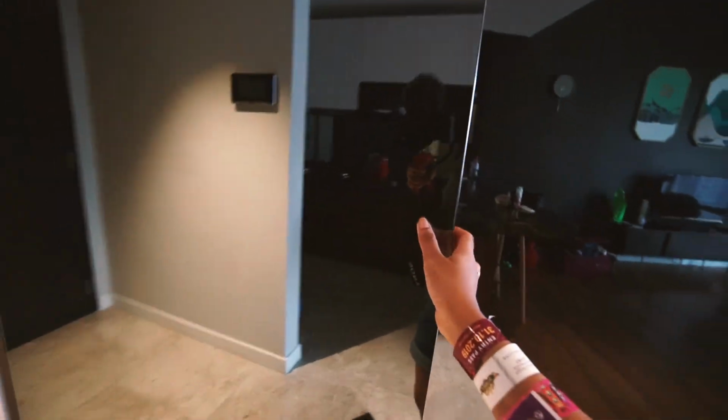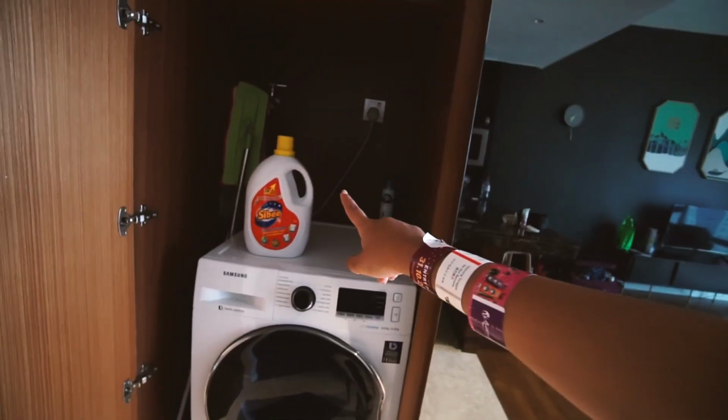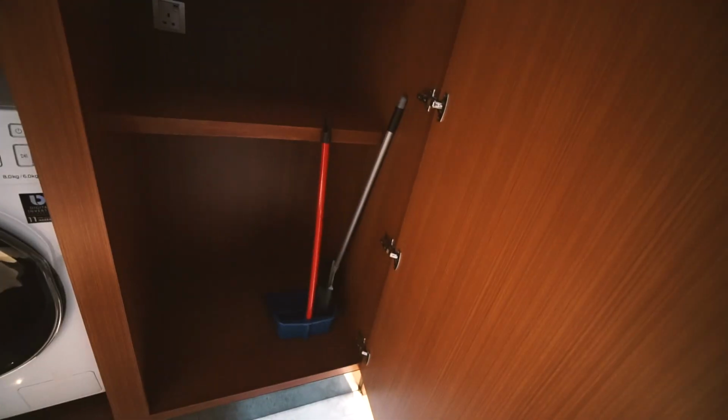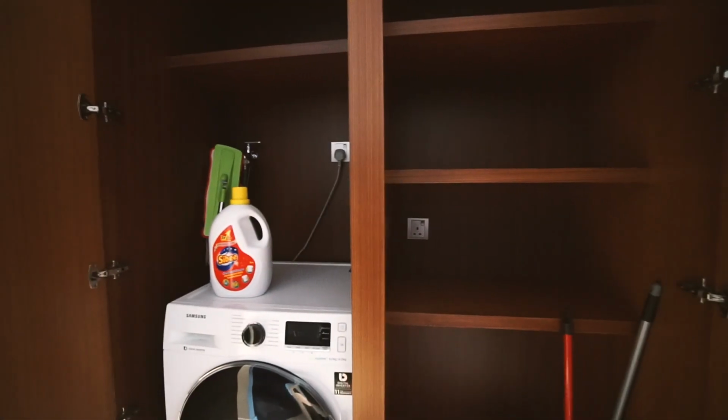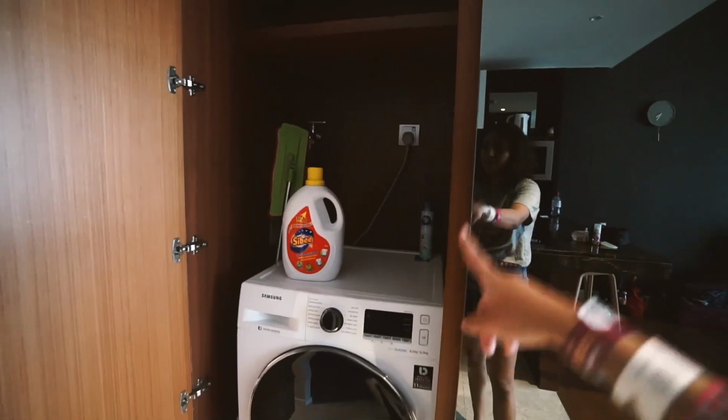So I actually missed this when I took my first round, but I'll show you guys what I'm talking about. This little reflective wardrobe kind of panel, you just have to open this. And there's the washing machine here, as well as some detergent. And here there are some emergency cleaning supplies, so in case you make a little bit of a mess, you can clean up after yourself and be a good guest.